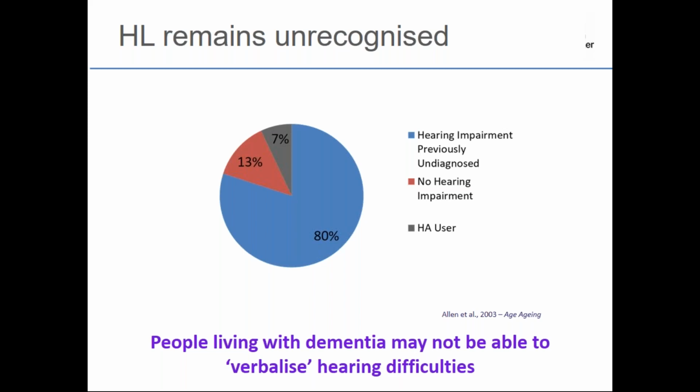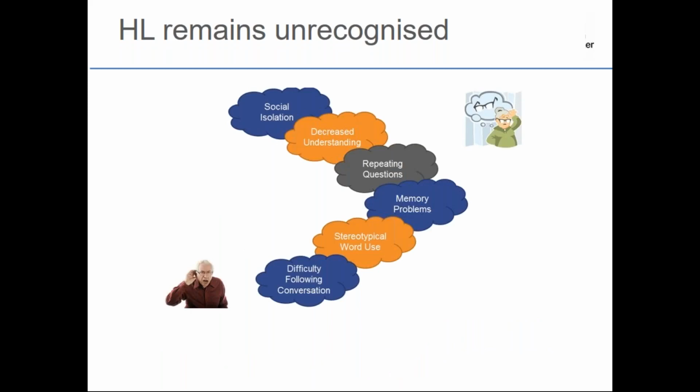So people with dementia, if they struggle to hear, might not be able to pin it down to not being able to hear, because they've got problems with auditory processing. So this is a challenge in itself that we potentially need to try and address.